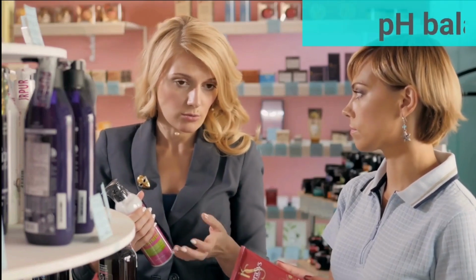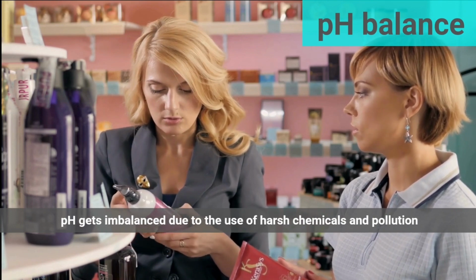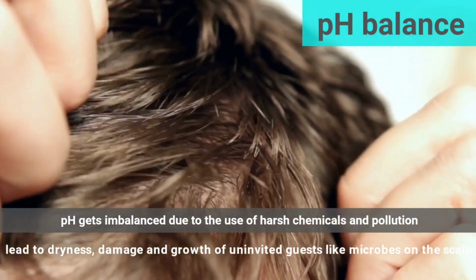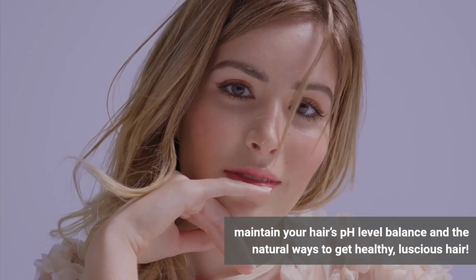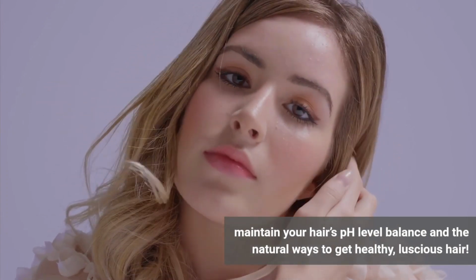Brands rave about the pH balance in their hair products because when your pH gets imbalanced due to the use of harsh chemicals and pollution, it can lead to dryness, damage, and growth of uninvited guests like microbes on the scalp. Yikes! We'll get into how you can maintain your hair's pH level balanced and the natural ways to get healthy, luscious hair. Let's get right to it.